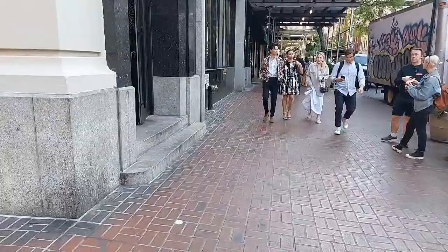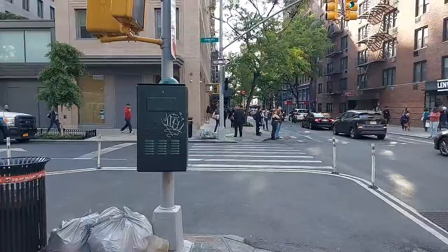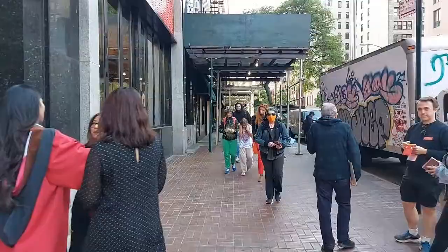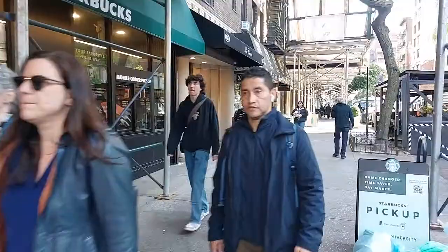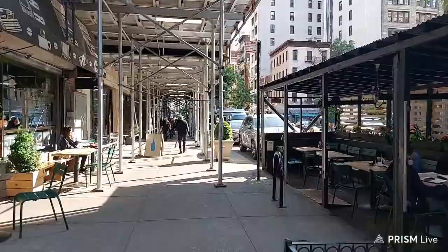Okay, so we are on the corner of University Place and East 13th Street. And this is all part of NYU territory. Just a beautiful, beautiful day here.